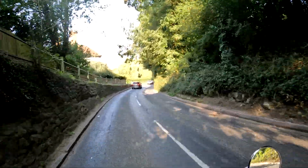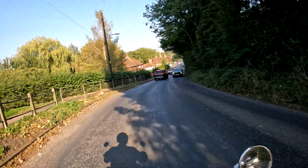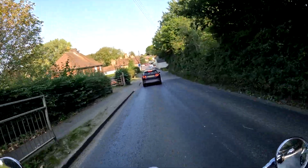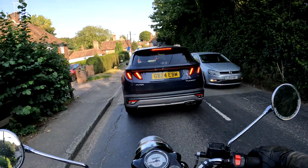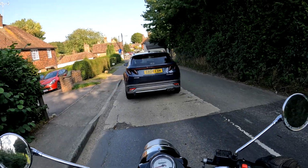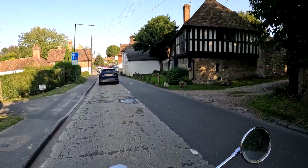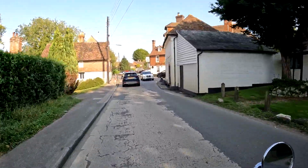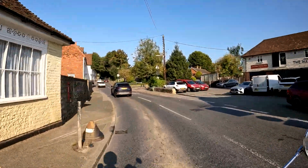But yeah, it would mean that the Wave would have to go, and I bought that potentially for Max to have a little go on and to do a bit of delivering on, if I ever need to do that. I don't know whether that's going to happen, but anyway, so best commuter would go to the Meteor 350.